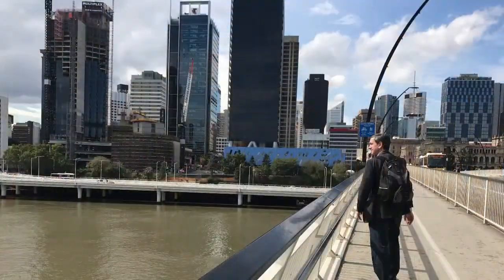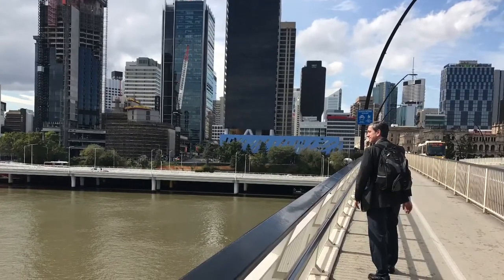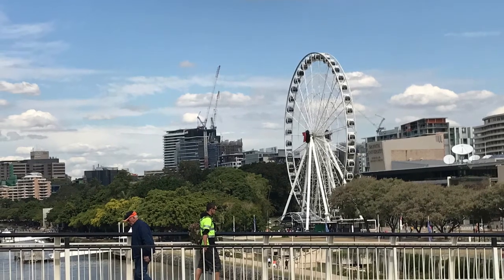Some of the streets in Center City Brisbane are pedestrian only, which is very nice because there is a lot of traffic. It's a busy city, lots going on. But I encourage you to visit.